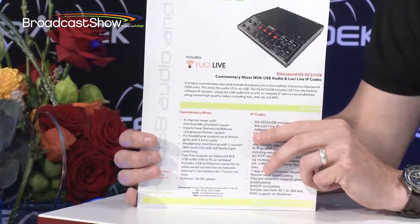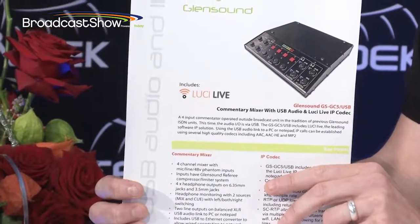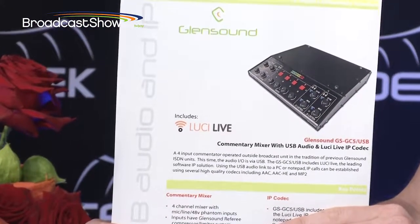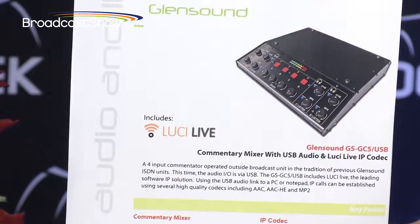So the PC would sit on top of it. It's 4 users. It USB connects to your PC, and it gives you bi-directional audio to your PC. Now, included with this, we do actually also give you an embedded license for Lucy Live. So there is an IP audio codec included with the device. Brilliant. You can use it with anything else.